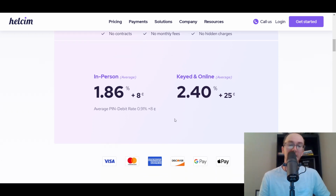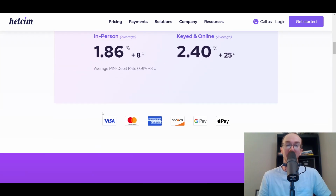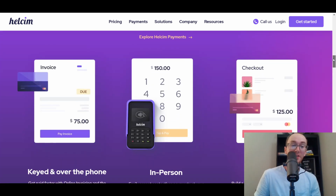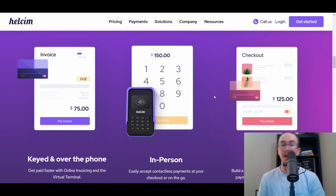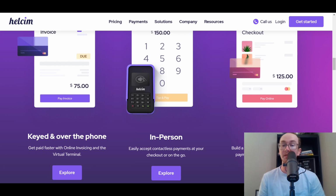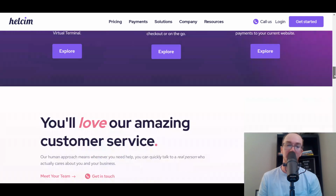Of course, it does cost money to actually process those said payments, but I mean, you're going to be paying a little bit of money on every payment process, regardless of really what platform you go with. But Hellsim does have a variety of different ways to accept payments, whether you need it keyed in over the phone for paying invoices with a virtual terminal, which is really cool. You also have in-person payments. So if you do need some of their point of sale hardware, they do have that available as well. And they do have online payments, so you can even build a fully hosted online store and add payments to your current website with Hellsim as well.